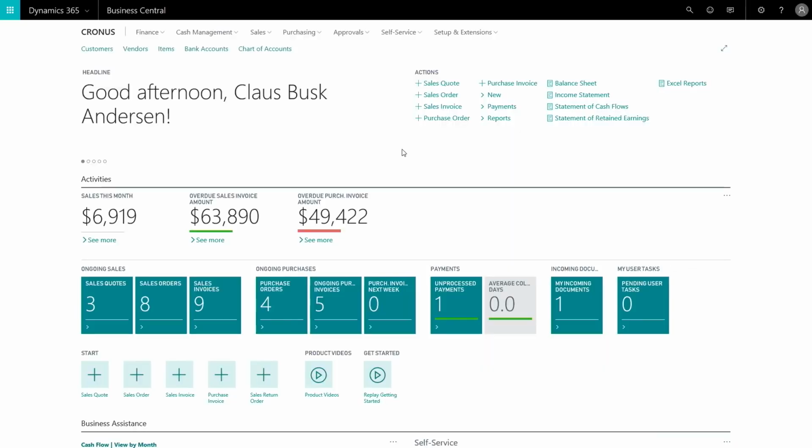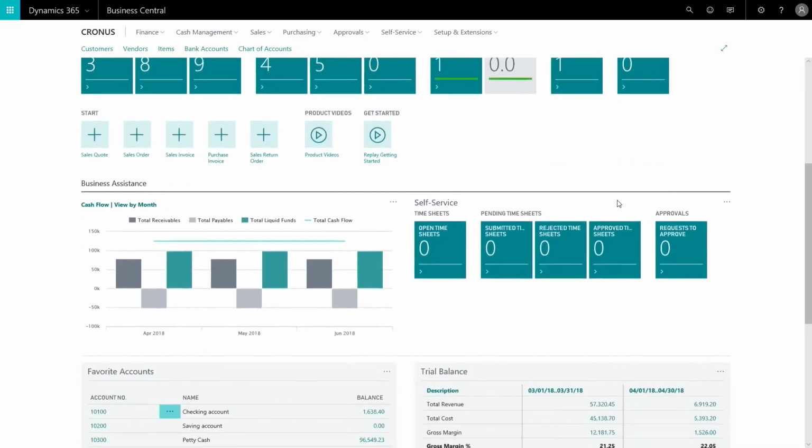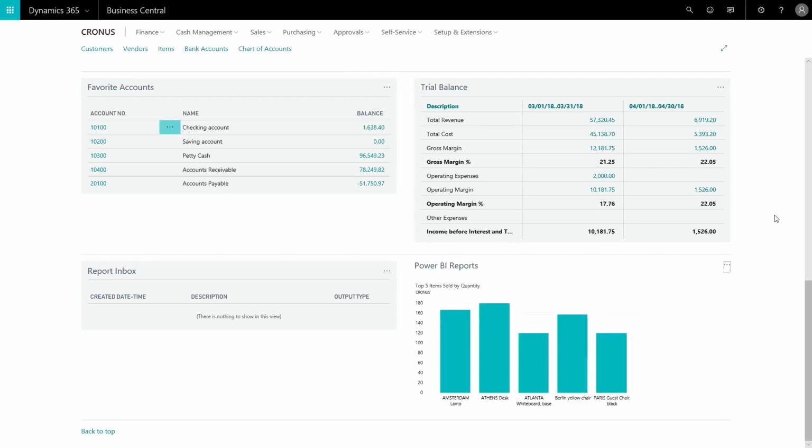I'm in the Business Manager role center, and here I want to show you what Business Central can give you in terms of analytics and allowing you to look at the data that you have in your system. Here I have access to Power BI reports that are made available to me as a user of Business Central. I can switch between the reports that I have available right here, so that instead of looking at financials data, I'm looking at sales data.